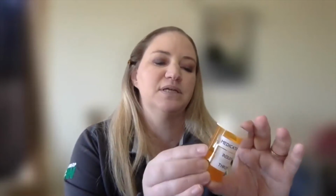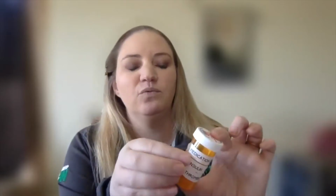Also, medication that clots your blood to stop bleeding, that also comes from animals. And we also get parts of pigs, like heart valves and things like that. Pieces of pigs are now part of our medical system.